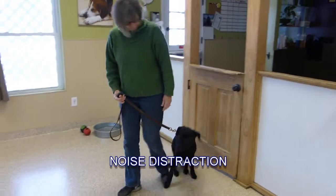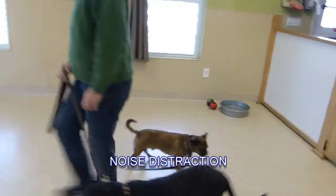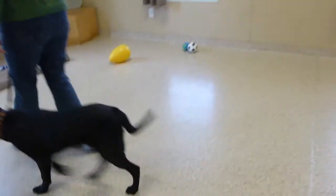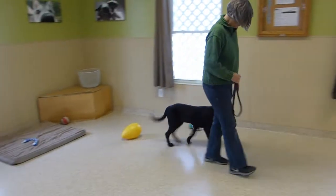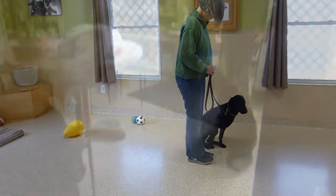The team will heel along and the tester will drop a clipboard to the ground behind the team. The dog may acknowledge the noise but may not show in any way aggression or fear. A normal startled reaction is fine.